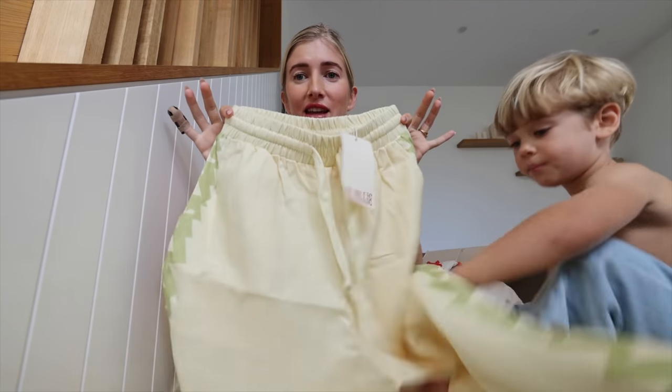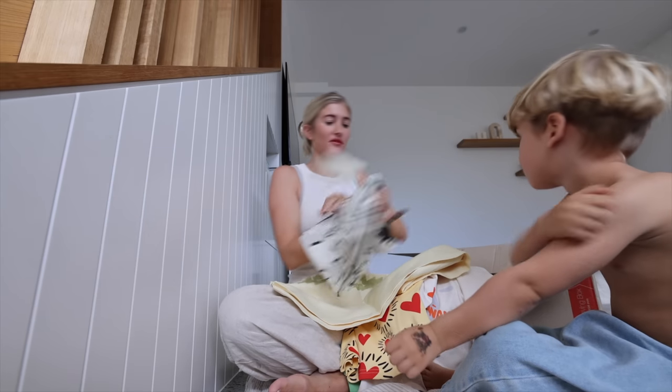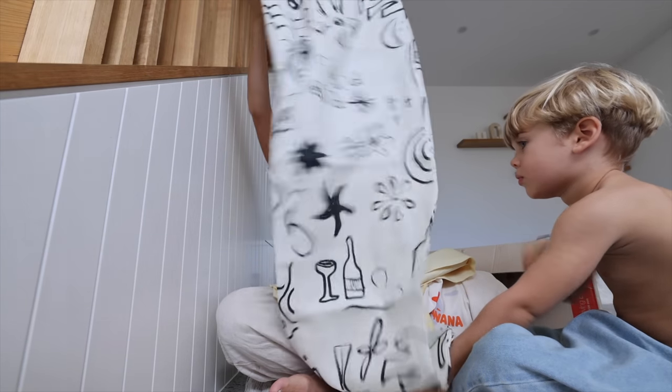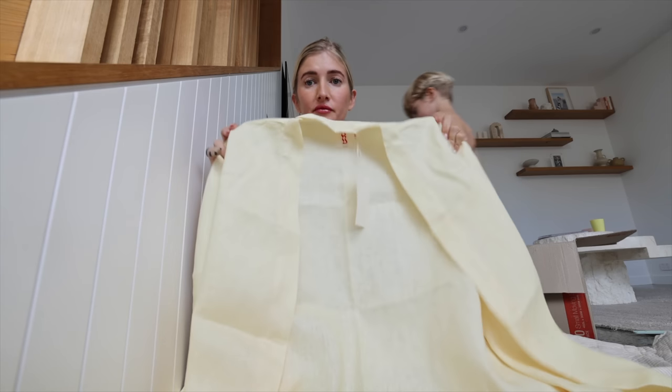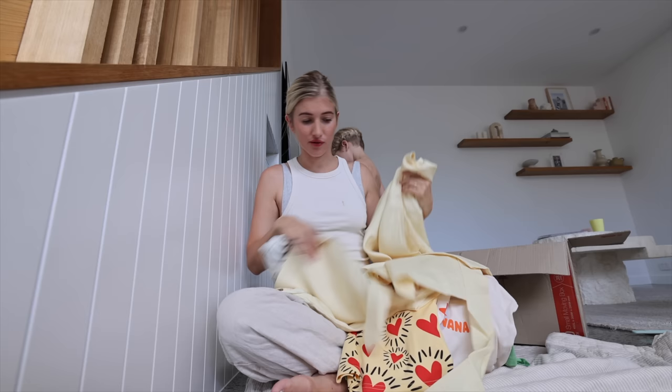Oh my god. Pants for Mummy? Yeah. Bowie, those pants are so sick. More pants for Mummy? Woohoo! Do you like them? And this is a like kimono top. I think, like a wraparound top that I thought would look really cool with either of the pants.